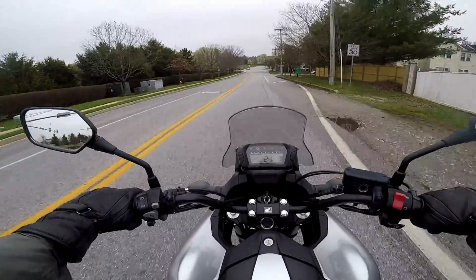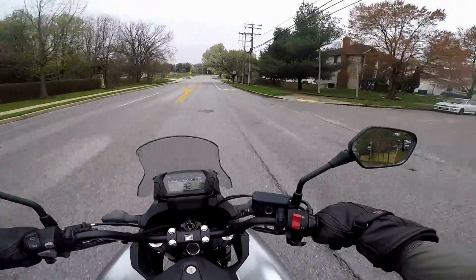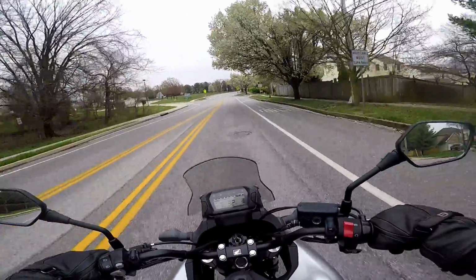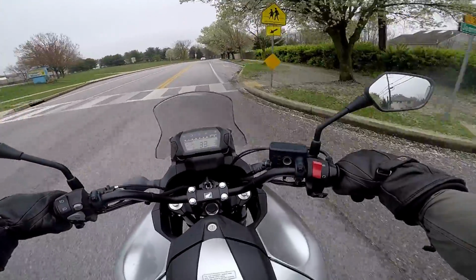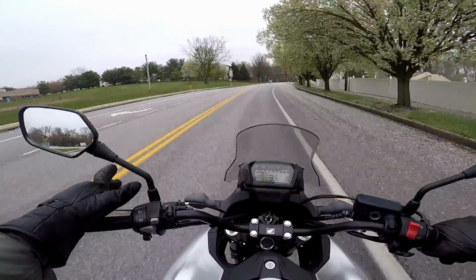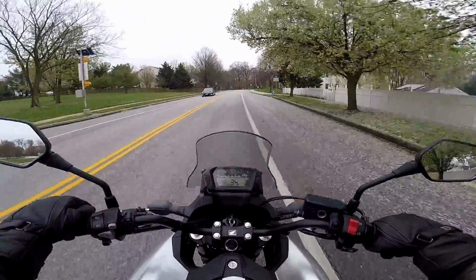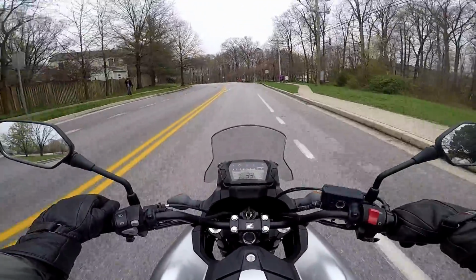You can't go wrong with the Vstrom or the NC700, but the V-twin of that Vstrom is just so much nicer to ride. It's not as fuel efficient as this one. This one gets 70 miles to the gallon. That's Ninja 250 territory. That's incredible. That's why this thing is a great commuter.